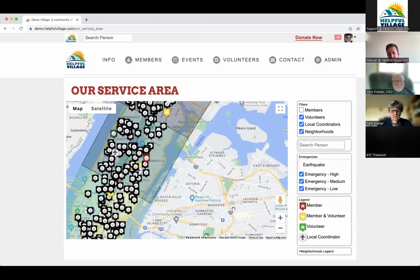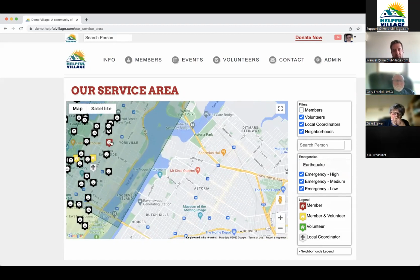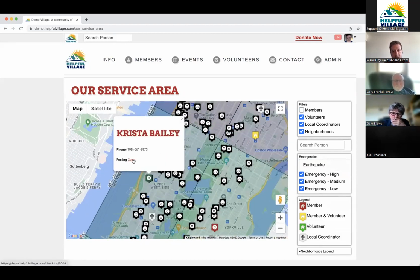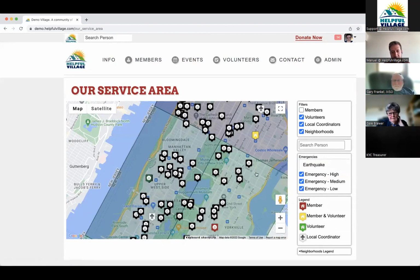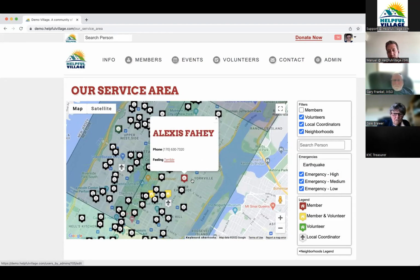So basically now we can use the map not only to find where your members are, but also we're connecting basically with what Sausalito did, finding their members, with what Jersey did with the check-ins, asking them how they're doing. So here you can look at the map and find that this member up here, Krista, she's doing good, and we had a check-in with her, and then this other person is not doing good. We need to do something about it.